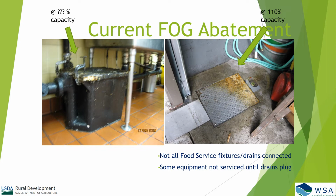Most interceptors not in a PPP are grossly overused past capacity and are sometimes only serviced once a problem arises, such as an overflow or clog. This is a reactive, not proactive, program. A PPP sets standards to make sure things like this never occur.